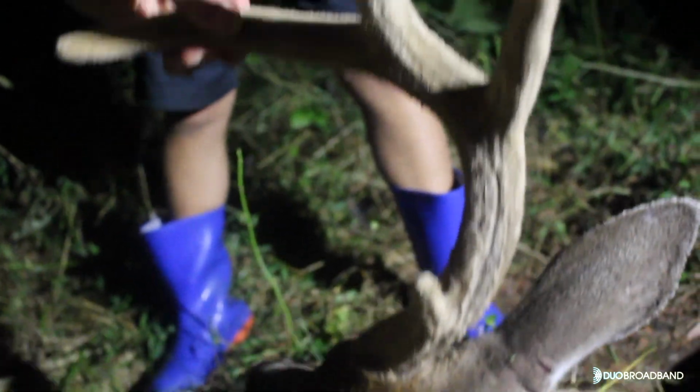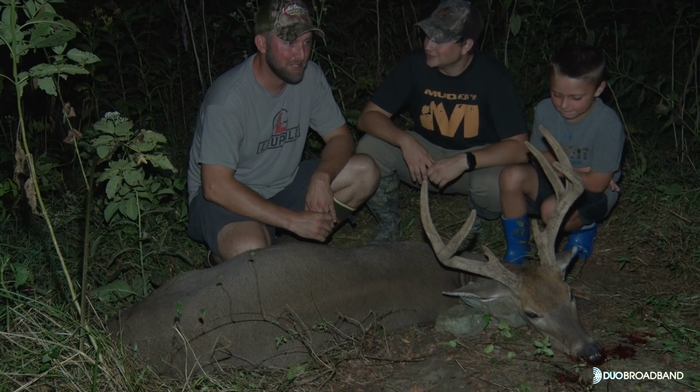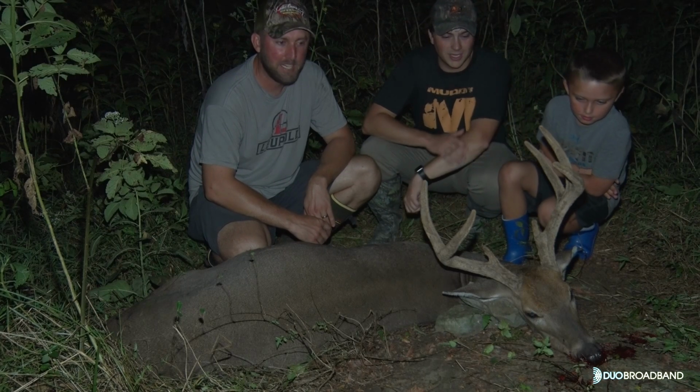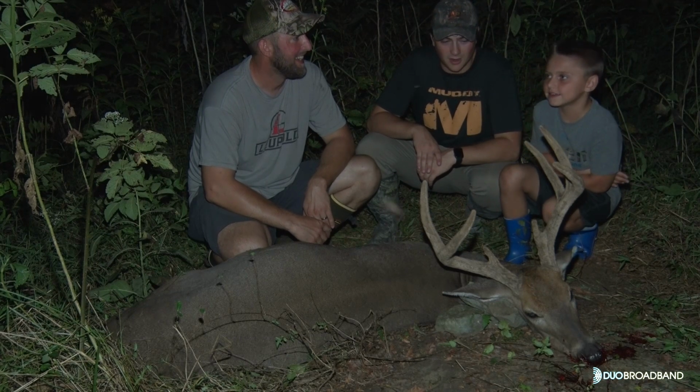This is his third buck. That's just what he does when he gets excited. It was an unreal experience. He's ahead of me. I haven't had the opportunity to kill a velvet buck either. That's an awesome thing to do at 8 years old, Grant, and you put an awesome shot with the crossbow on him.